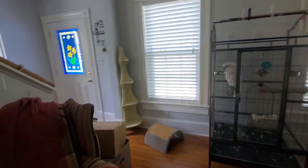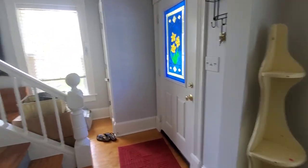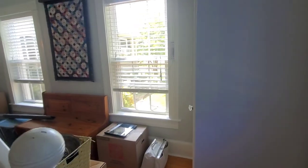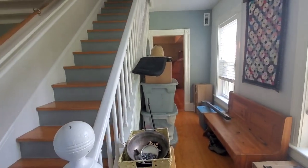And the kitties have adjusted very well. The bird, just the last 2 days, has started relaxing. He was not having an easy time with this move, but the last 2 days, he's done really well. So we're happy.